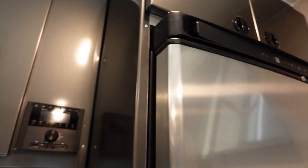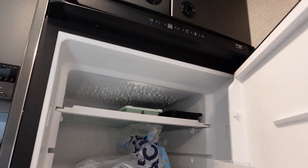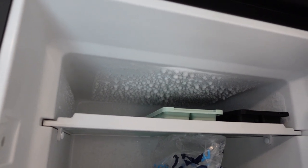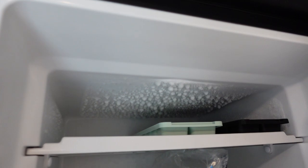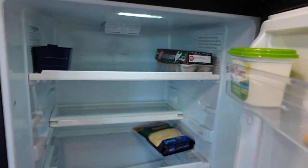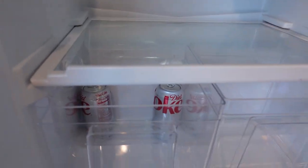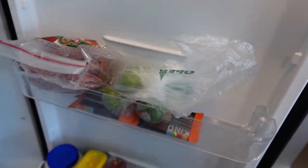For those of y'all that love to cook and love to eat, we have a freezer here. I bought ice trays and the mistake I made was filling the ice trays up before we left the campground, because the bumpy roads did this to my freezer. I have to defrost it. Here is the refrigerator. Huge refrigerator. It has all kinds of storage. And then of course it's got your trays here on the door.